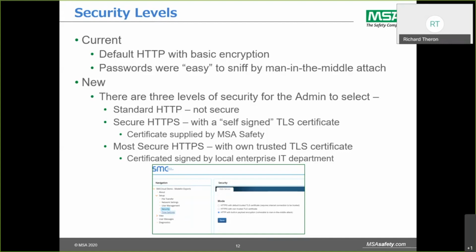Once they log into the unit, they can select what is required, because there are different security standards on different sites. It could be a military site or data center site, and they really want to lock things down. Okay, great. We've now got the tools in order to meet those stringent standards that would be required from those sites.